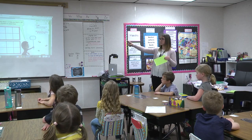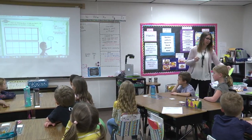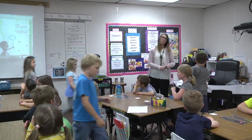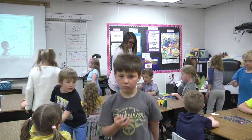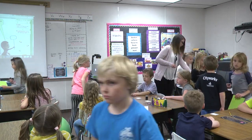While you are waiting to come and gather your materials, I want you to read the question in the green bubble, and Kai's table and Mesa's table, will you come over and get your green 10 frames and some counters. And then, Ava, you can come get yours. And Ellie's table. Thank you for getting those.